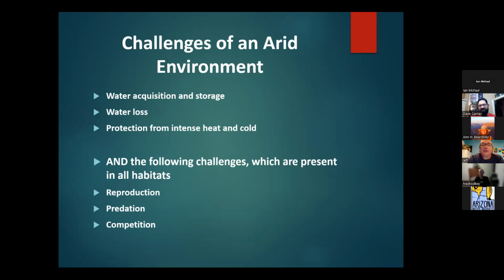And so cacti and agaves, and to a somewhat lesser extent, things like yuccas and sotol and bear grasses, they store water. Now, when you store water, you can store it either in your trunk, in your leaves, in your branches, in your roots. It doesn't matter. You're just storing water somewhere. And then with the water loss part of that, once you get it, you don't want to lose it.